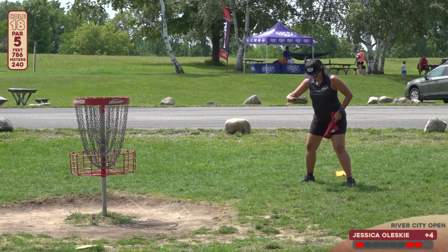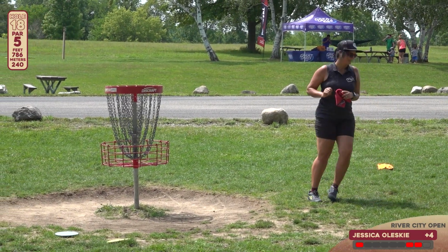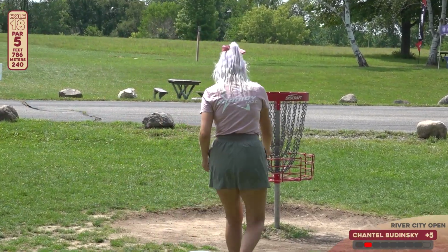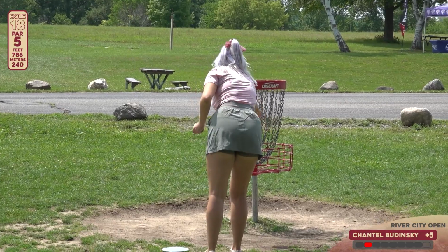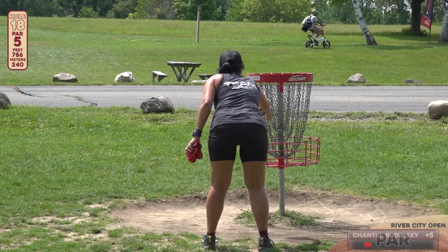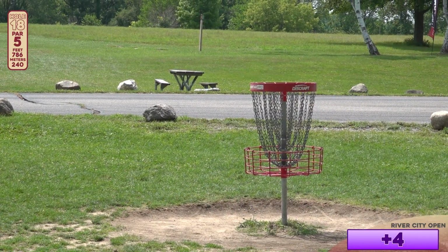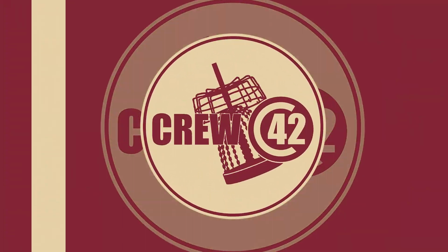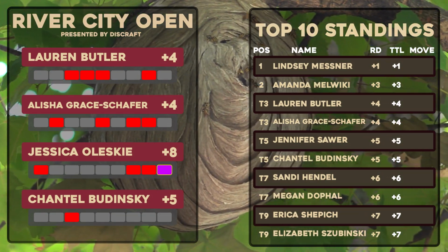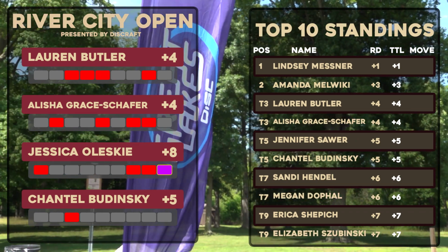Just looking to finish out on this hole. Oh no, she is ready for this round to be over. She's going to let Chantel tap out her par. That is unfortunate. Jess had such a great round going, but 18 can do that to you. Any of these holes really can. There's so much trouble. 18 has so much between the roads and the bushes and the paths. So Lauren finishes +4, Alicia +4, Jess +8, and Chantel +5.